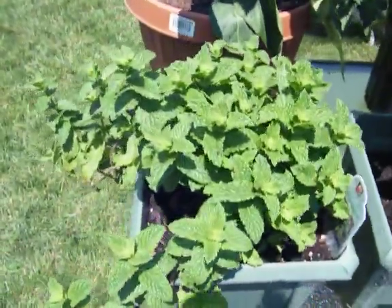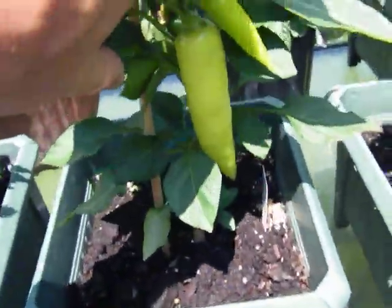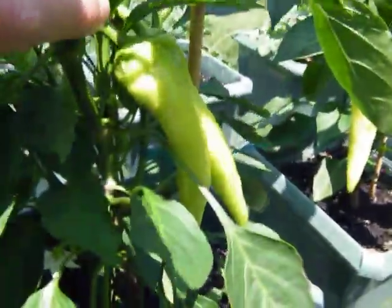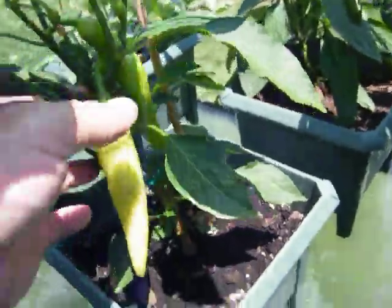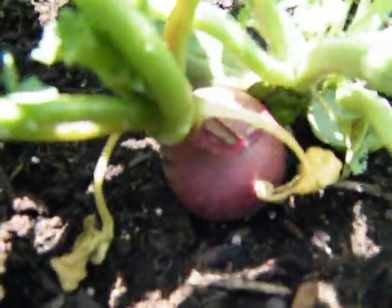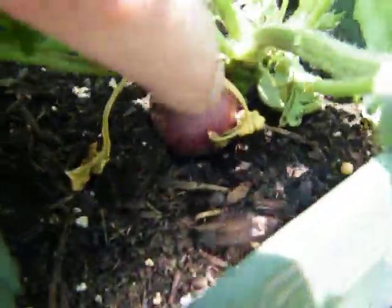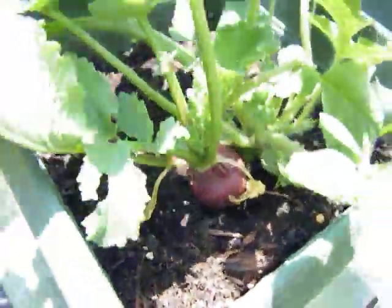There's spearmint, and then these are yellow Hungarian wax. There you go. There's some more. There's some more. Jalapenos down here on the end. Another one. This is watermelon. Starting to come, and then we had put one radish down in there. I don't know if you can see that, but we're going to pull that one out here in just a little bit. That one will come out.